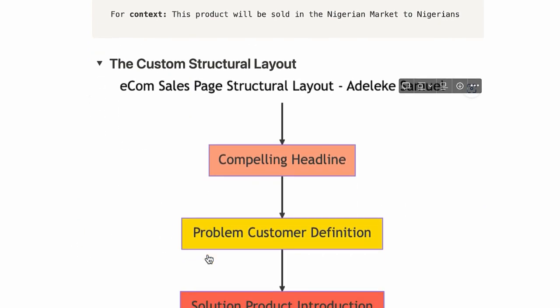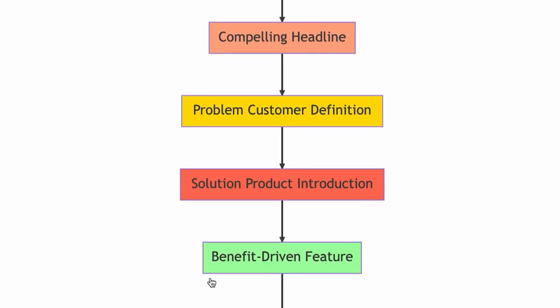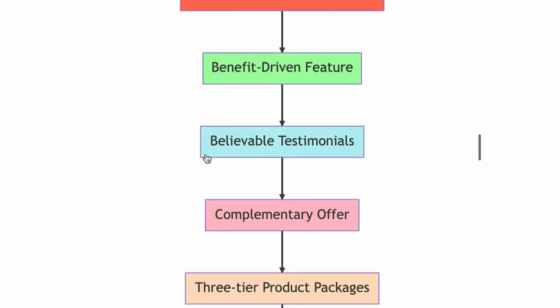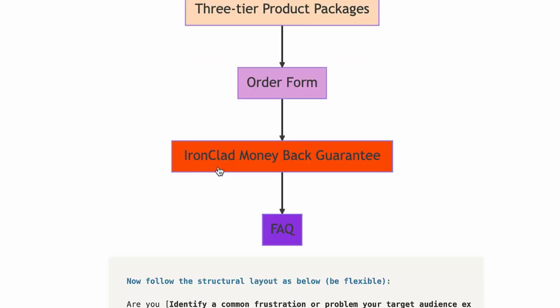This is the structure. Compelling headline, although it used something similar, but I prefer to make it generate on its own before I now tell it, okay, use this layout. Do you get it now? So compelling headline and a sub headline, then followed by the problem. Oh, this should be in bracket. The customer should be in bracket. I think I omitted that while designing this. Solution, introduction, product should be in bracket as well. Now, benefit driven feature, believable testimonials, complimentary offer, 3-tier product packages, other form. This is just the simple structure I use.